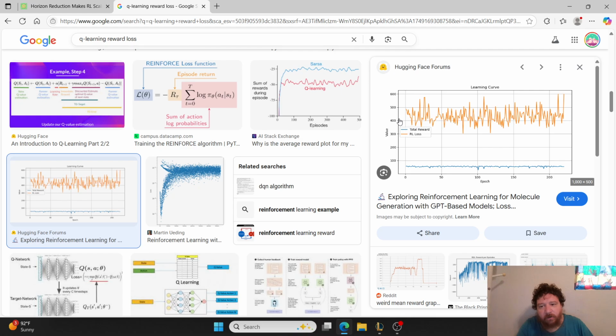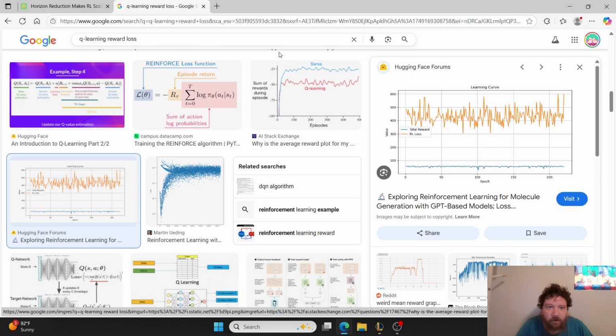The best way to frame this is, off the top, let's look at a typical learning curve for reinforcement learning, and we'll look at reinforcement learning loss. This chart here, I just typed in key learning reward loss, but this is very typical. You can see that this went through like 250 epochs of training, and then the reward is just up and down, up and down. The total reward fluctuates a little bit, but it's never increasing.